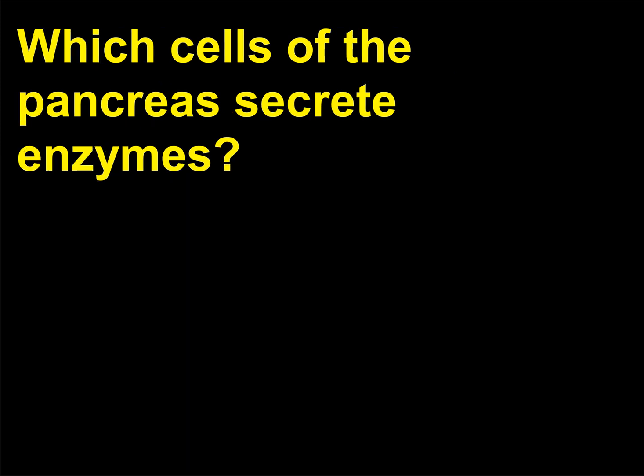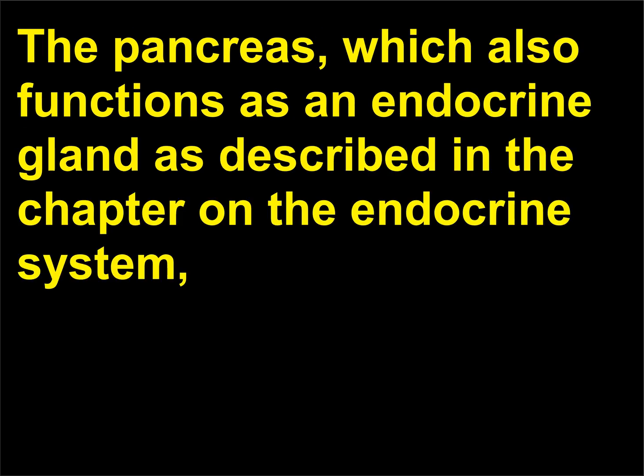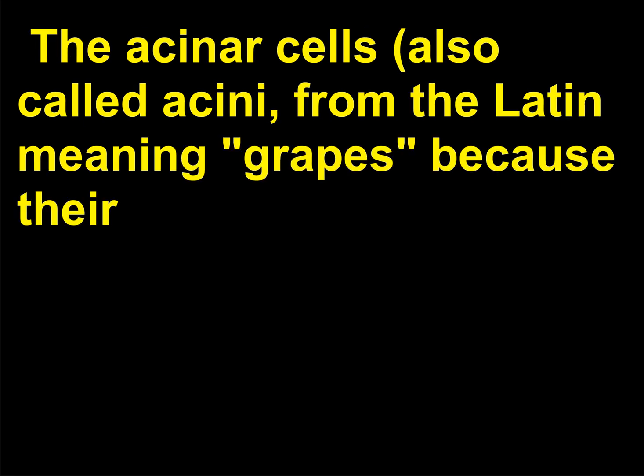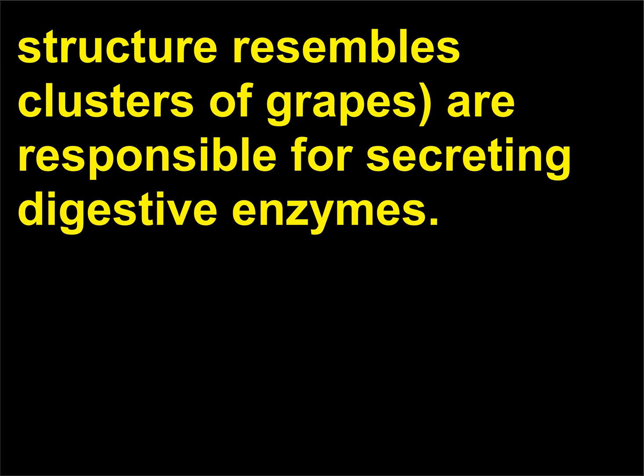Which cells of the pancreas secrete enzymes? The pancreas, which also functions as an endocrine gland as described in the chapter on the endocrine system, consists of both endocrine and exocrine cells. The acinar cells, also called acini, from the Latin meaning grapes because their structure resembles clusters of grapes, are responsible for secreting digestive enzymes.